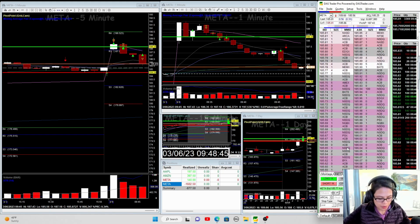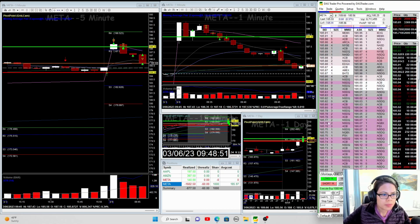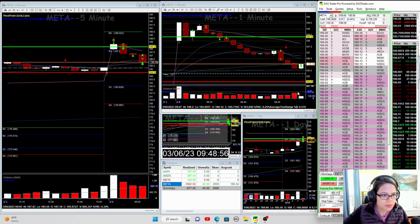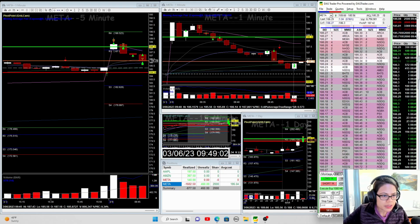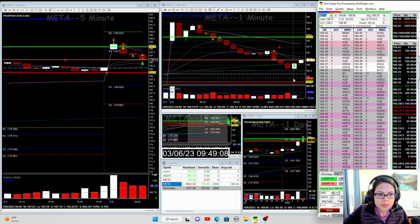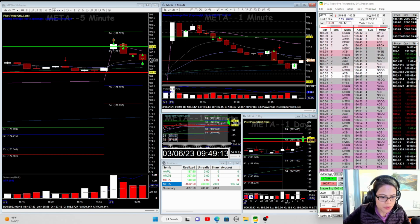SPY looks like it has found a bottom as well. So entering long here, 185.96, adding to my position. Don't like that there's not a lot of volume here. 185.44.